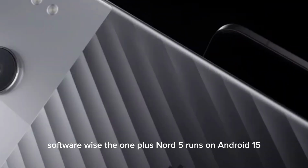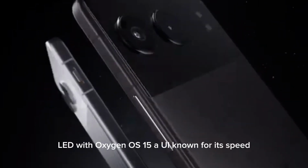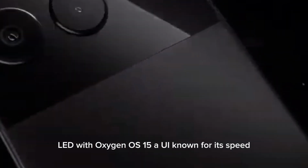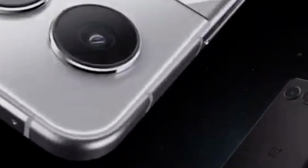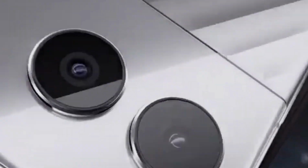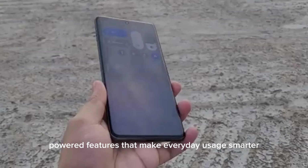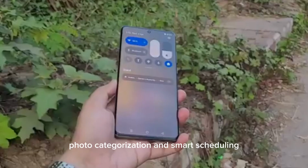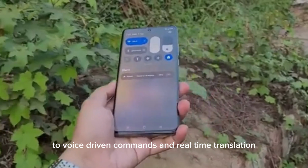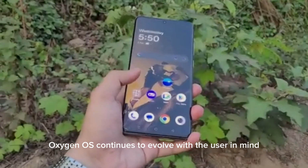Software-wise, the OnePlus Nord 5 runs on Android 15, led with OxygenOS 15, a UI known for its speed, fluidity, and clutter-free experience. What's new this year? Deep AI-powered features that make everyday usage smarter. From automatic photo categorization and smart scheduling to voice-driven commands and real-time translation, OxygenOS continues to evolve with the user in mind.